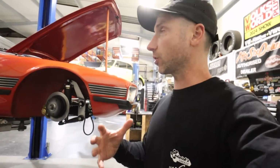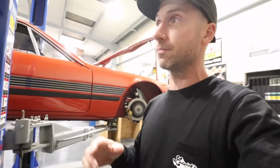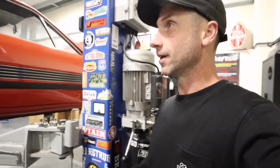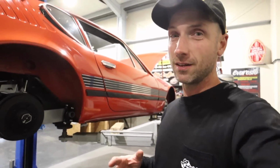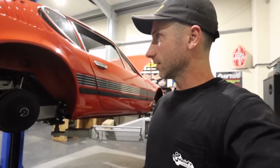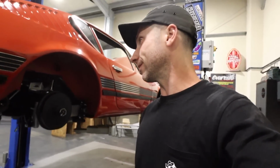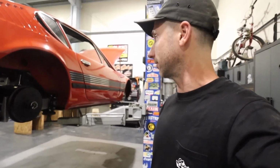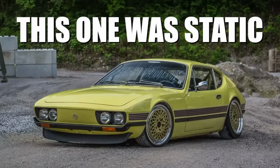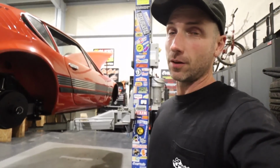So the next episode is gonna be a huge one because we're gonna see this thing off the rack and aired down on some pretty special wheels for the first time. And this might very well be one of the first SP2s ever on air suspension. Could it be the first? They're kind of a rare car. So this might be the first bagged SP2. So stay tuned. It's going to be super exciting.